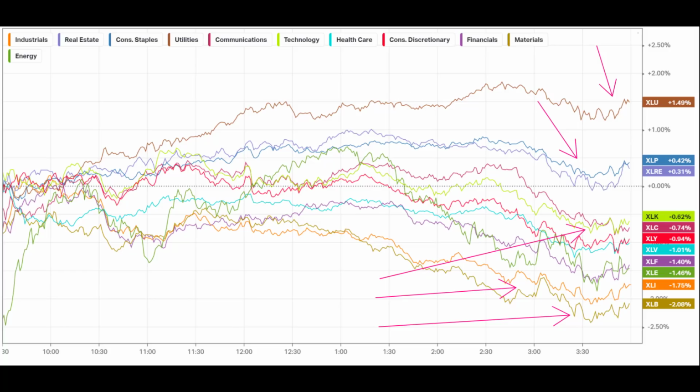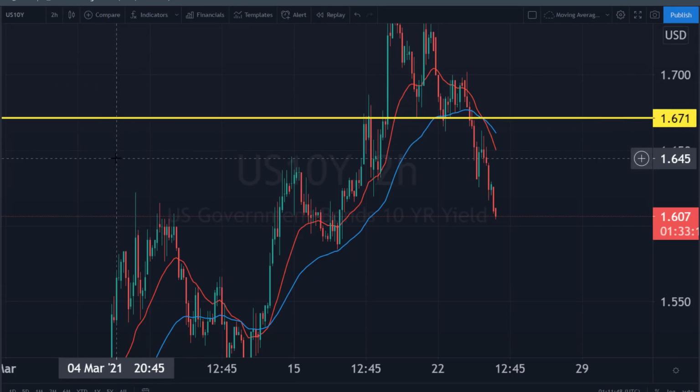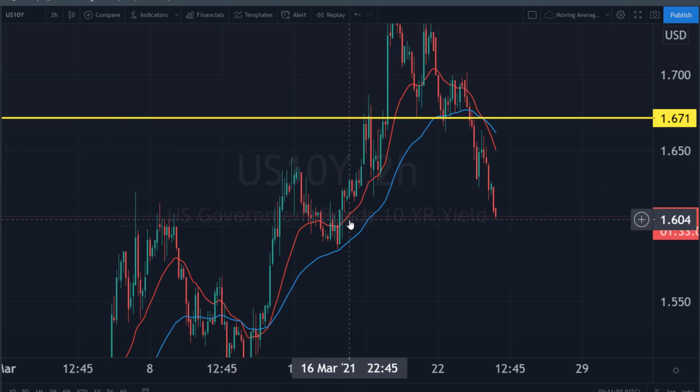We'll have to see whether this holds up through the next couple of sessions, and that will show us that Wall Street potentially is a little bit concerned about things moving forward. But one day of utility strength and consumer staple strength is not going to sway me in these current markets. Let's now get stuck into the technical analysis though, and we'll get started with the US 10-year treasuries.